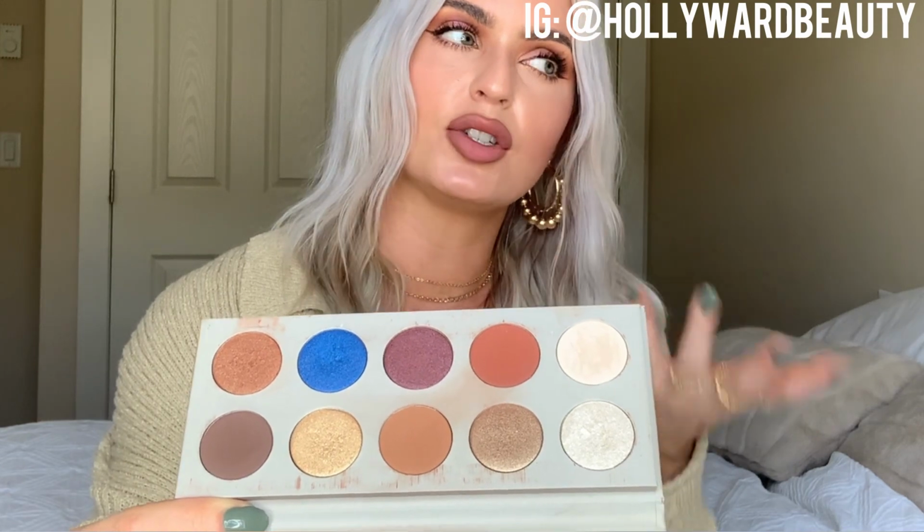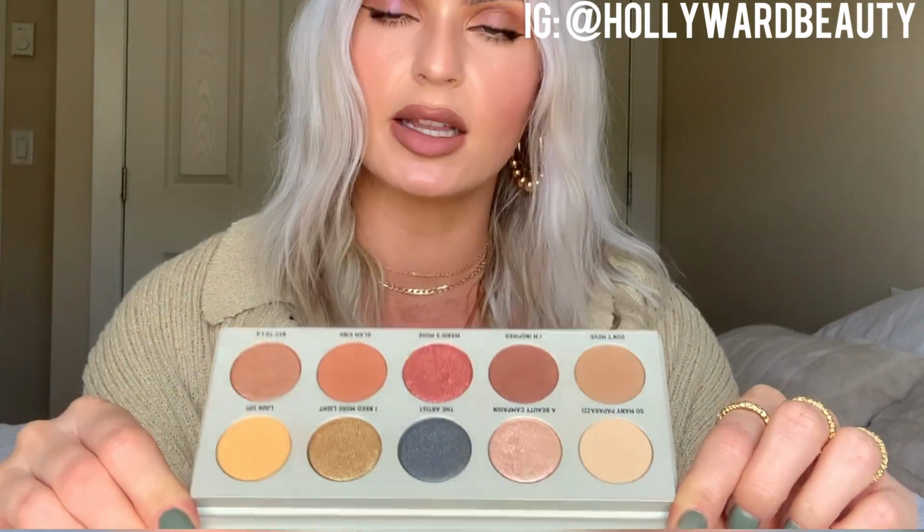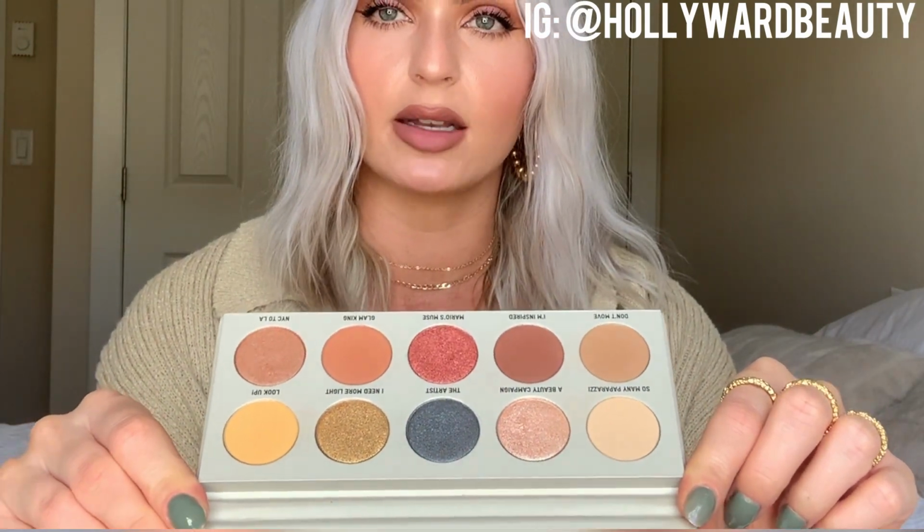This is my favorite of the two Kim and Mario palettes. This is the second one that came out, the Artist and Muse palette. Oh, I guess this has a picture of Kim on it too, so I guess I lied. I didn't know what I was talking about. These are beautiful colors, so beautiful looking at them. I just haven't used it much. I think I forget about it sometimes. I'm not sure why, there's no reason, but I need to get back into this palette.